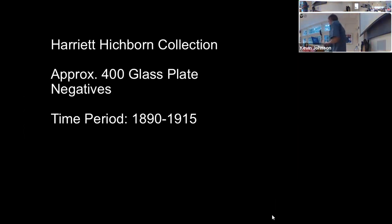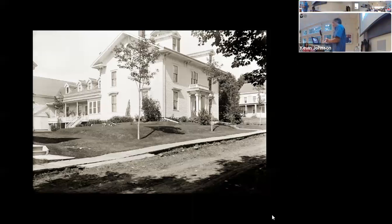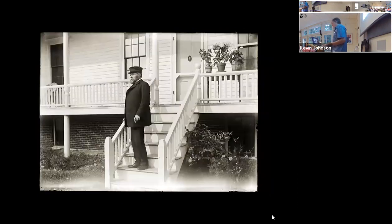This will just be a fun little jaunt. Harriet Hichborn. Has anyone eaten at the Hichborn in Stockton? It's kind of a fancy restaurant. It's in Harriet Hichborn's house, which is this. Her father was a guy named Jonathan Hichborn, and he was a shipbuilder in Stockton Springs. That's him standing in front of his house.